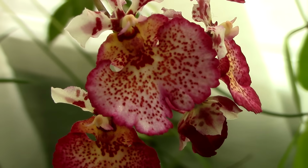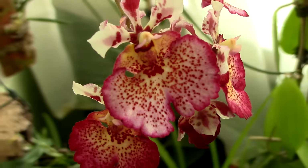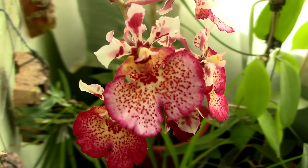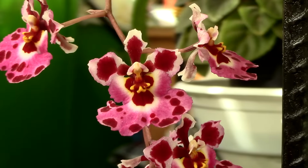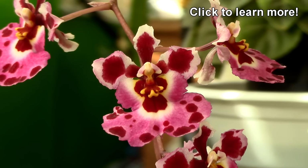These orchids are really not hard to keep. They're not fussy humidity-wise and all the rest. All they want is warm temperatures and bright light. So the Corona is my favorite so far. But the dapple is really pretty as well. As you can see, it is rather different.